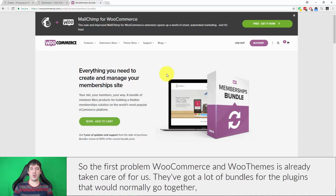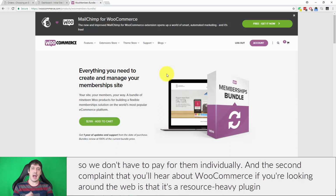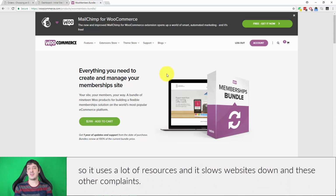So the first problem WooCommerce or WooThemes has already taken care of for us. They've got a lot of the bundles for the plugins that would normally go together, so we don't have to pay for them individually. And the second complaint that you hear about WooCommerce if you're looking around the web is that it is a resource-heavy plugin. So it uses a lot of resources and it slows websites down, and these other complaints.